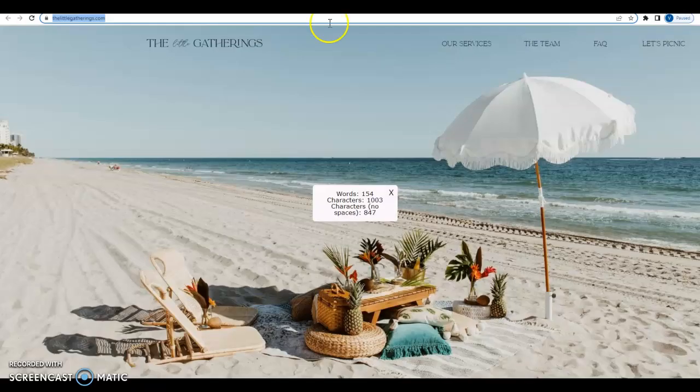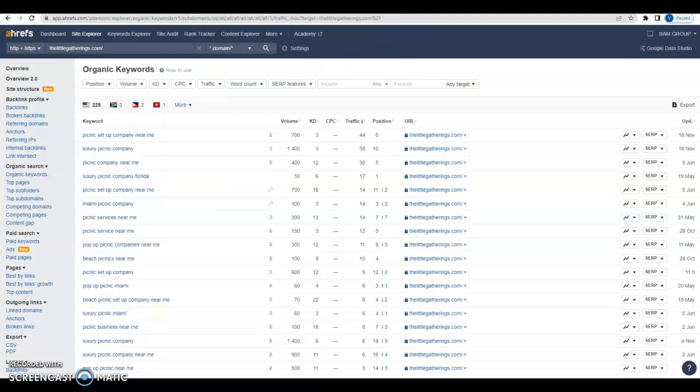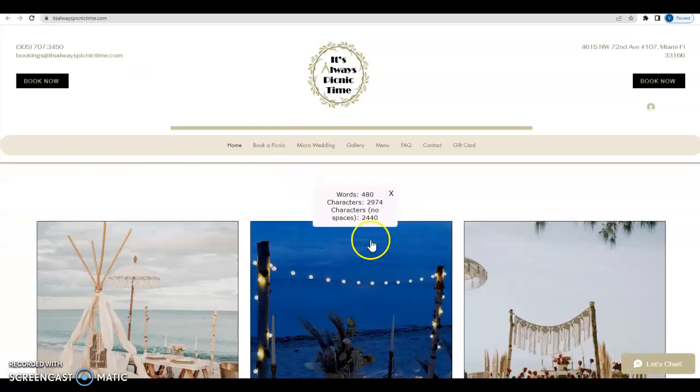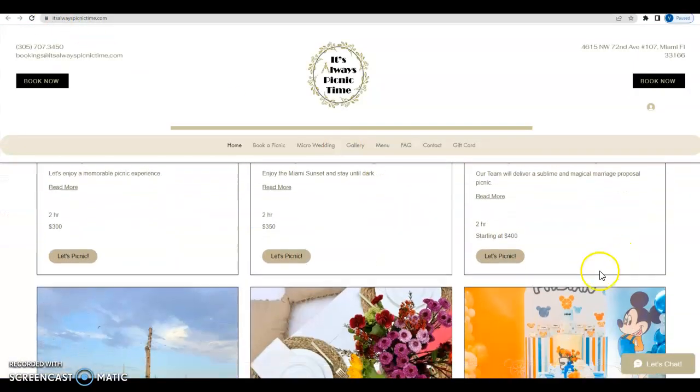Now, if I have a look at the Little Gatherings, these guys are being found for 150 organic keywords, and I had a look at their keywords, and some of them are similar to yours. But there's something that you can actually think of: since Fort Lauderdale is another area that you serve, you can think of including service pages to your website, one for Fort Lauderdale and another one for West Palm Beach, and build that content so that you can also rank in the top positions for these two service areas.